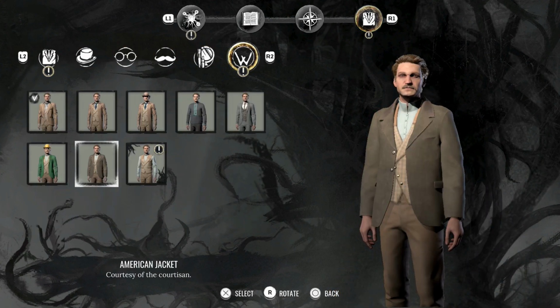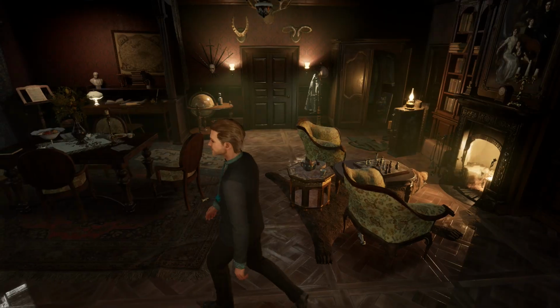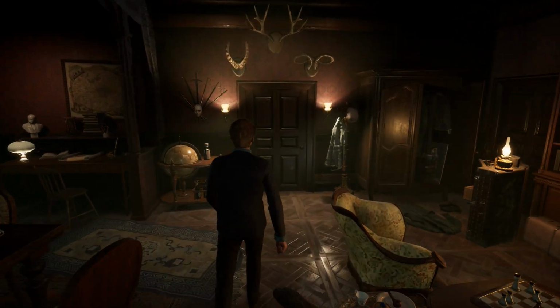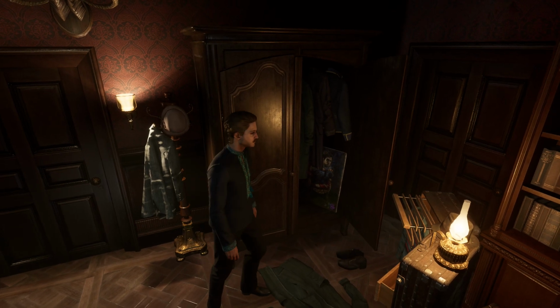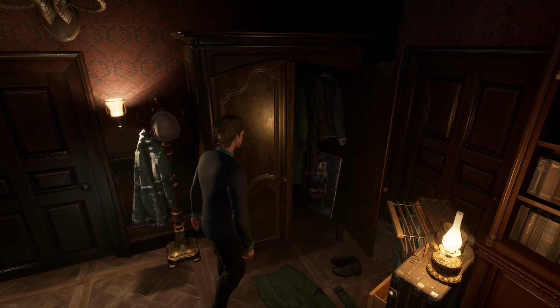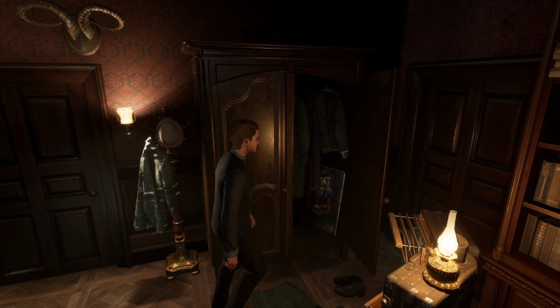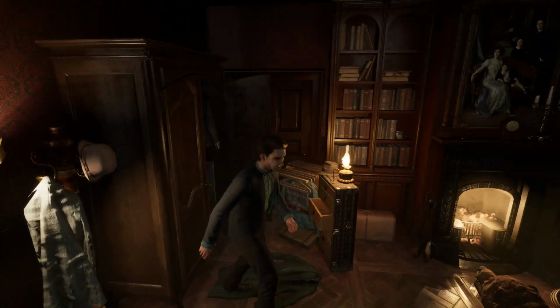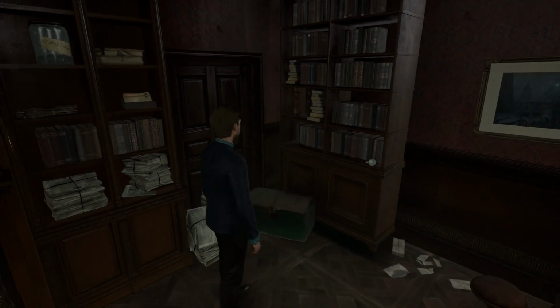What are we dressing in today? You know what? How about something a little loose-fitting? Think that works? Oh my god, it's the painting that Vogel did of Holmes at the end of chapter 1. That's awesome. Wait, is there any other thing that I may have missed?